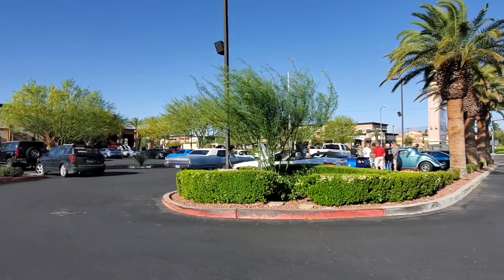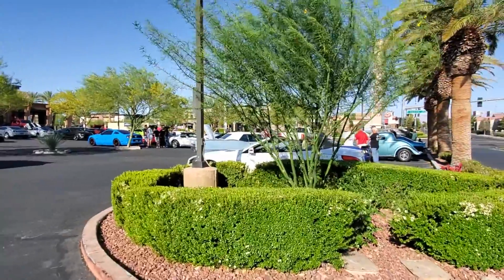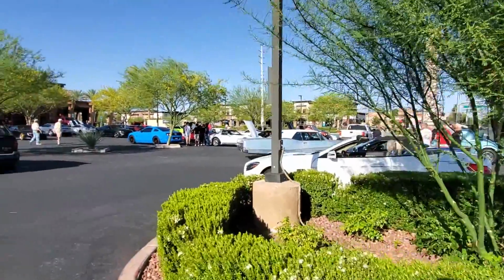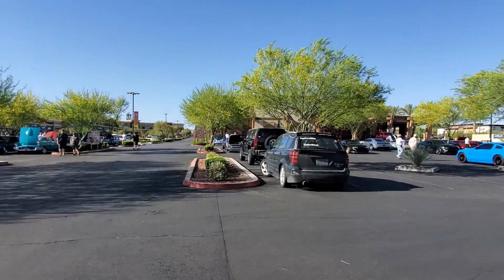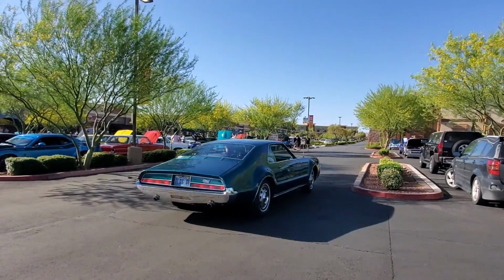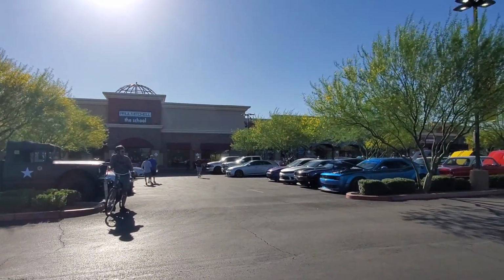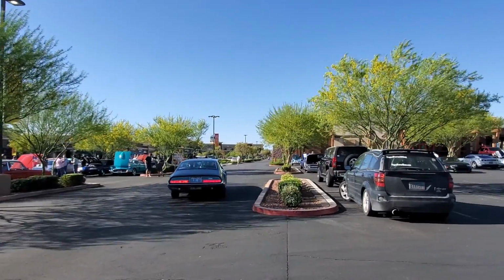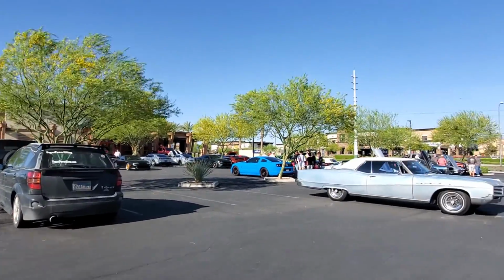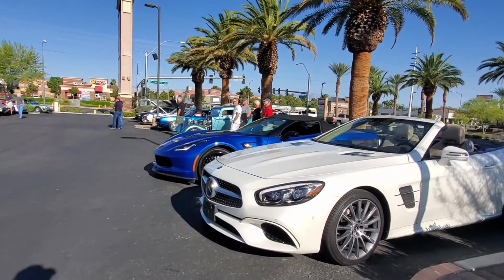Check it out. Just to give you a little idea what ground we've got to cover here this morning, we're going to walk this way. This is the area we've got to cover right over here. Welcome in. It's about 65 degrees. The wind has picked up. Seems like we've got a good turnout.